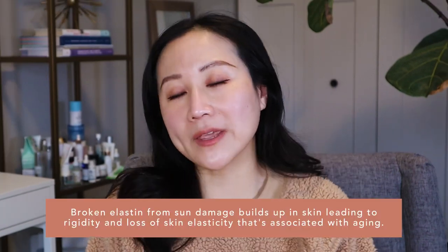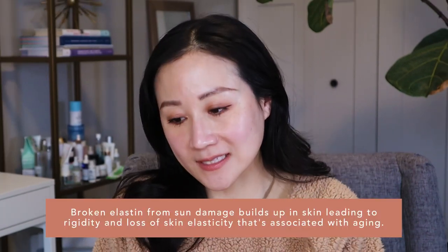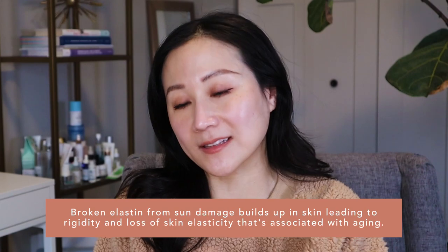When it's broken down in the skin, when it builds up, it actually adds to the aging properties of the skin, where you don't get a lot of that plumpness, that elasticity, and the skin doesn't bounce back as readily. Like I said, there are very few products on the market that support elastin health and production.